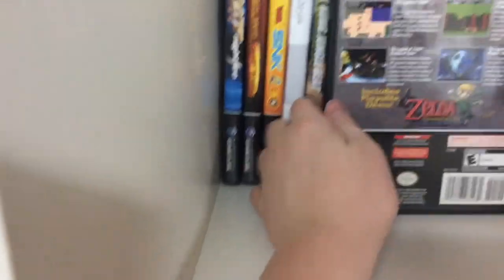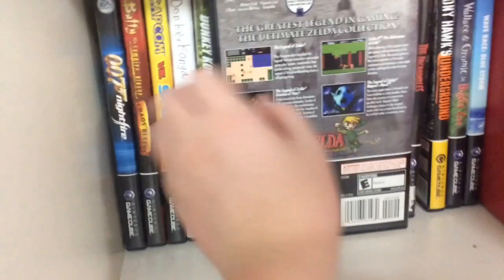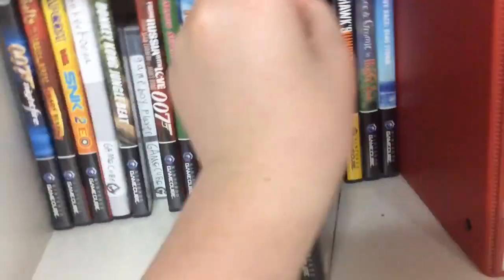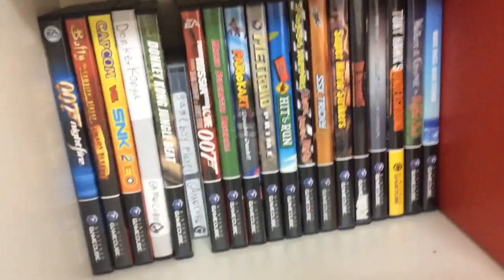This is a really cool disc in my opinion. It has Majora's Mask, Ocarina of Time, which is the only way I could play those two games at the moment. And we have Zelda 2, The Adventure of Link, and then the original Zelda. It's really, really cool in my opinion. I think it's nice that they did that. Tony Hawk's Underground, Wallace and Gromit in Project Zoo, and Wave Race Blue Storm.